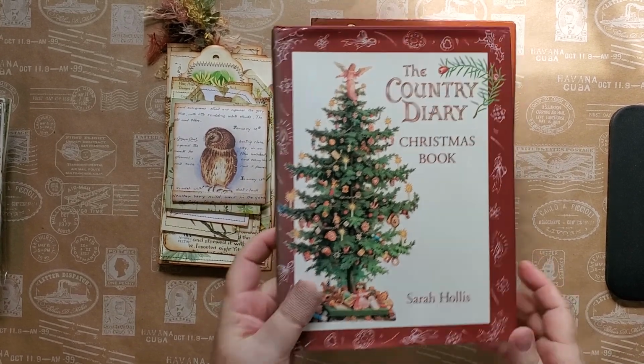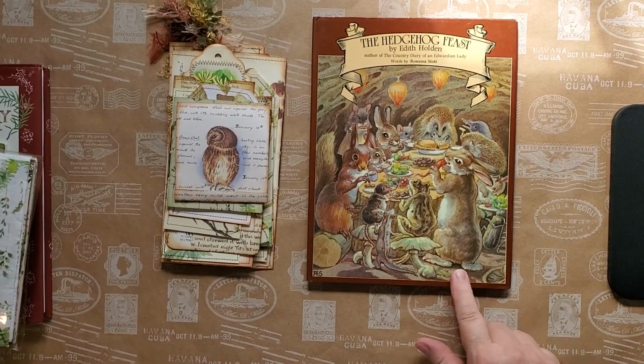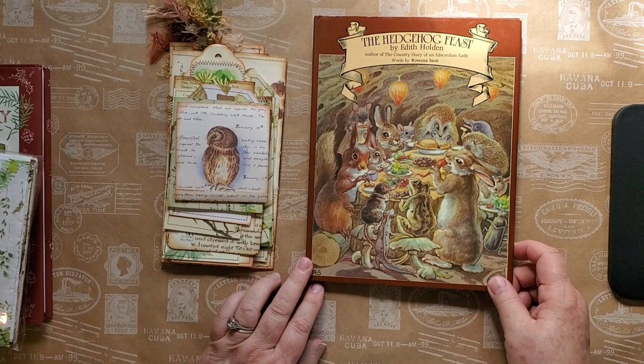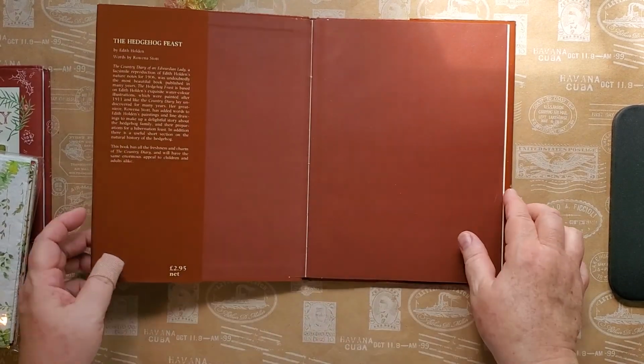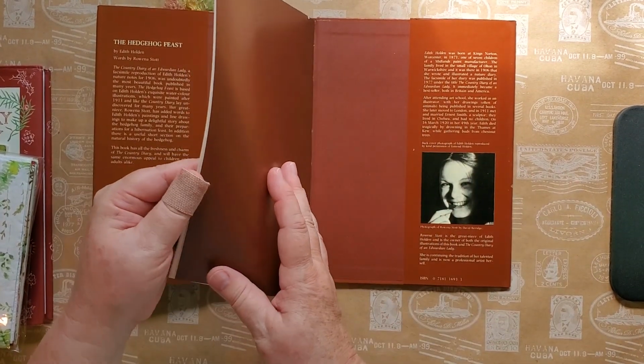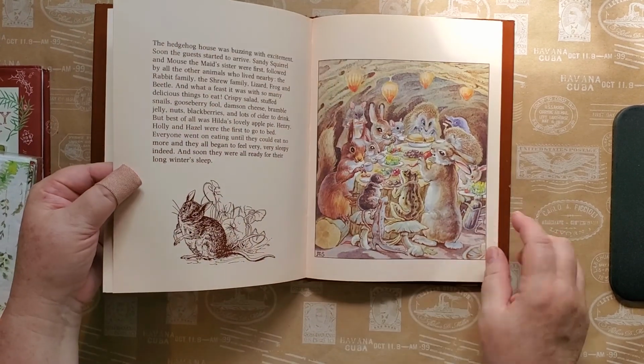And this other one I did not know about. This is a book called The Hedgehog Feast, and it is by Edith Holden. And it's about a sweet little hedgehog, and I love hedgehogs. If you ever get a chance, Google a baby hedgehog. It is the most precious thing you've ever seen in your life. I saw my first one on Facebook.